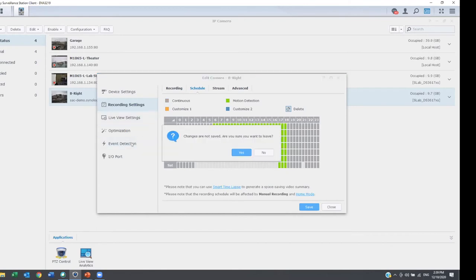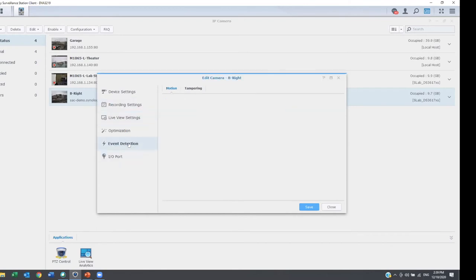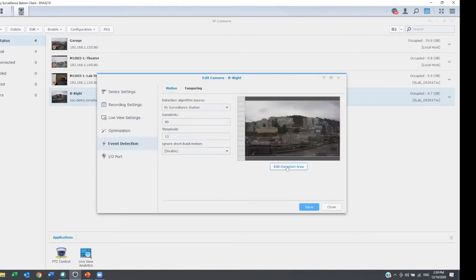And then when you want to set up the event detection, you can also be very granular here. First, you have an option to set up which resource it's going to come from. Right now I set up Surveillance Station, but if you have a camera that features motion detection, for example, an Axis camera, you can choose from the cameras as well. Whichever works for the company and works best for your deployment, you can adjust in here. And you can adjust the sensitivity and threshold.